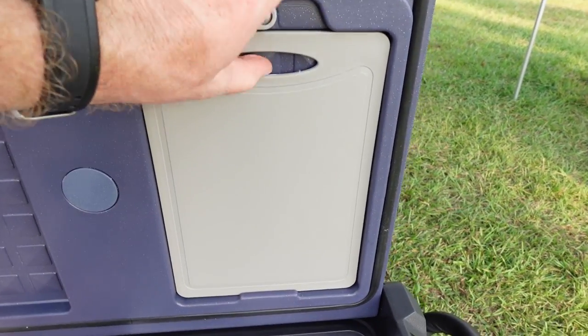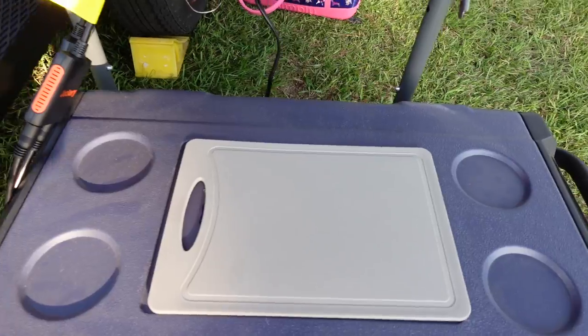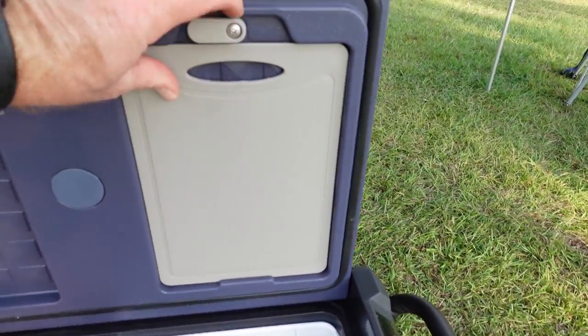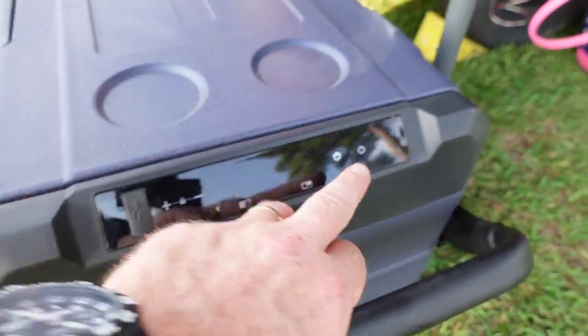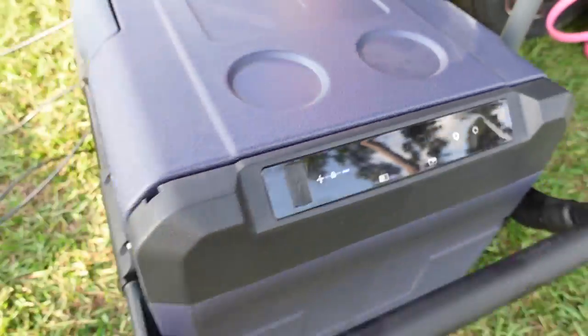Check this out. You can pull this cutting board out and throw it on the top, and there's a little place for it right on the top so you can cut up whatever, and it's built right into the lid. So that's really, really cool. This thing is awesome. It's got the USB charger on the top so you can plug your phone up and charge it. It tells you the temperature. I hope there's not too much glare, but that thing's awesome.